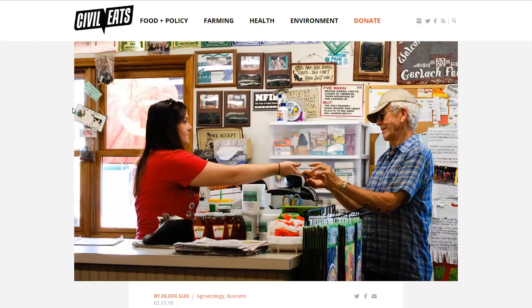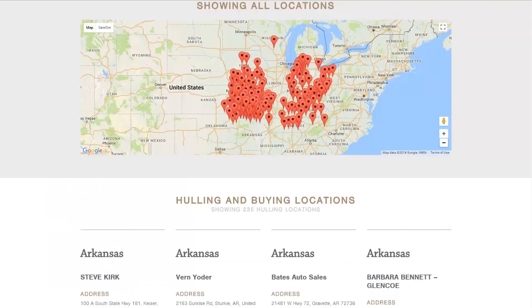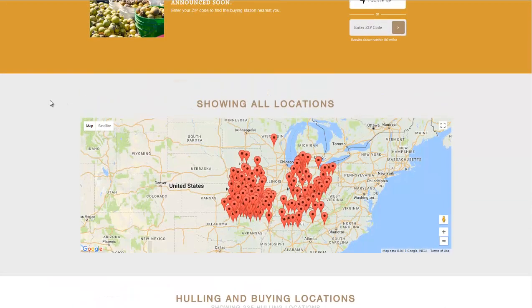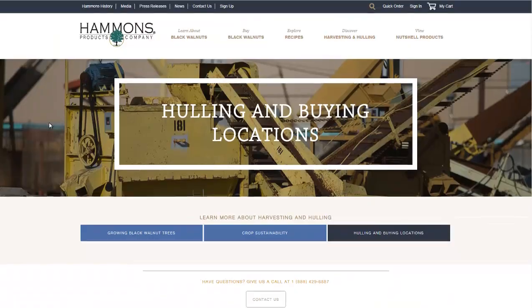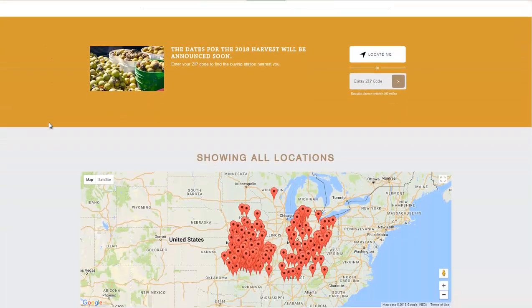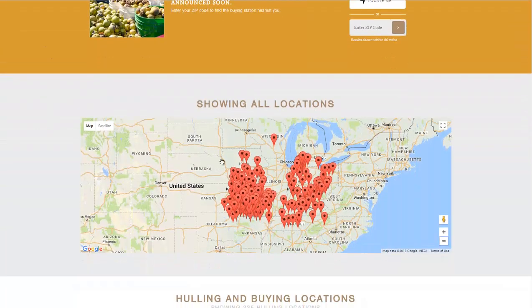The way it works is they have these hulling stations, and we'll go here to black-walnuts.com. This is for, I think they call it Hammond's. Yeah, Hammond's products, and they sell about $12 to $14 million a year in walnuts, in different flavorings and whole walnuts, all sorts of different products. As you can see, they have several different hulling stations where you can go, and they pay you 15 cents a pound for the hulled walnuts.